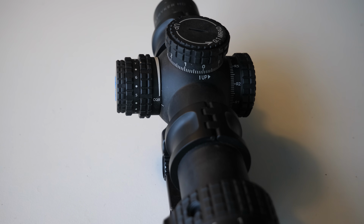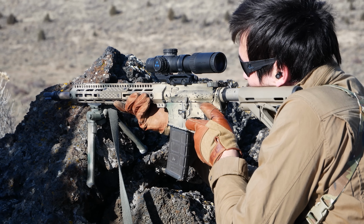In other completely unrelated news, I spent the first 20 rounds of the second day shooting 20 feet high without realizing.